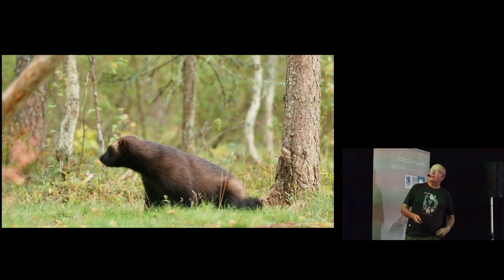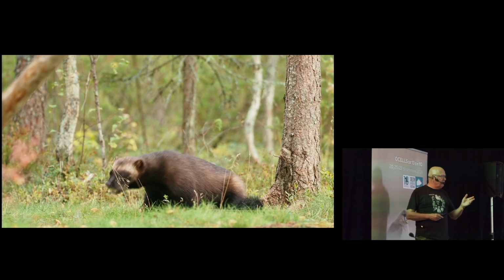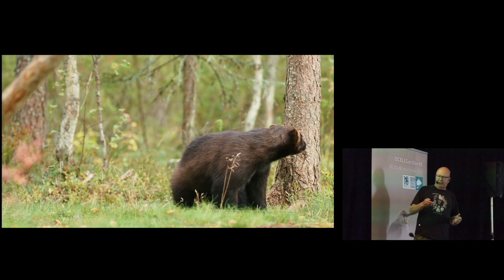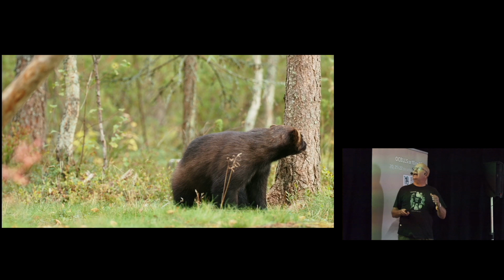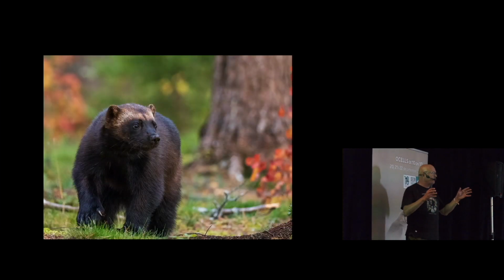This is another creature of the forest in Finland. It's a wolverine. We have maybe 300-400 wolverines in Finland. They are not very big animals, but they are like the hyenas of the north. So they're actually following the wolf packs. Wolves are killing the prey, and wolverines are coming afterwards.